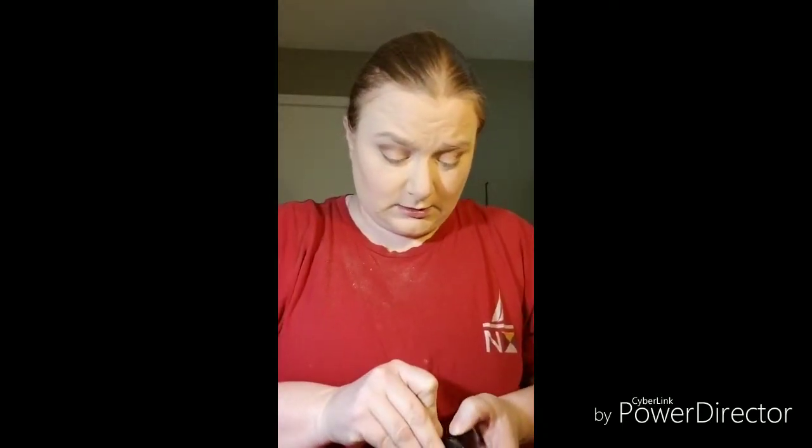Contour is done. For bronzer, we're using the Elf Primer Infused Bronzer in the shade Sunkissed. I don't know why I have so many problems opening this bronzer, but I always do. Going in with a Morphe 143 Big Fan Brush, and going along the edges of my face, and just giving it a little bit of warmth and definition.